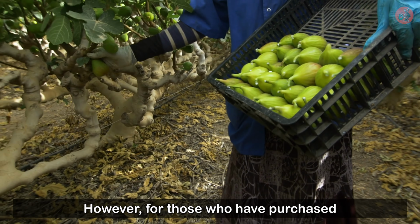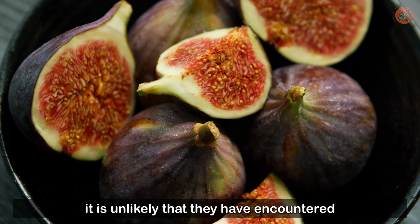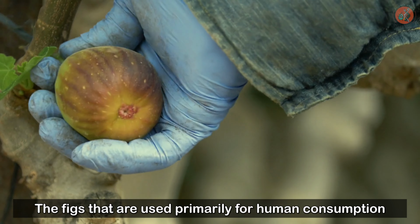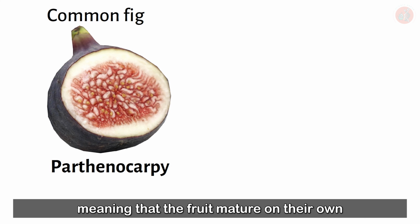However, for those who have purchased and consumed commercially available figs, it is unlikely that they have encountered the remains of fig wasps inside the figs. The figs that are used primarily for human consumption are of the common fig variety, which are grown by self-fertilization, meaning that the fruit matures on its own, without the involvement of fig wasps.